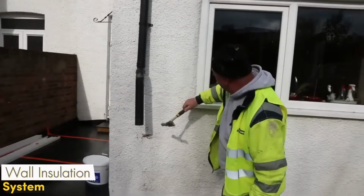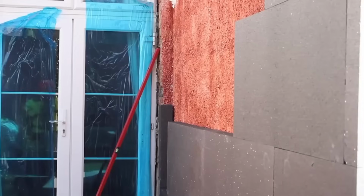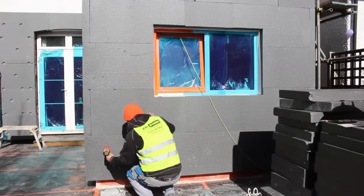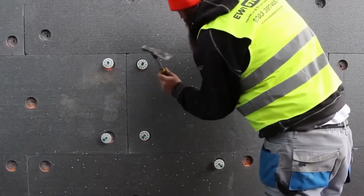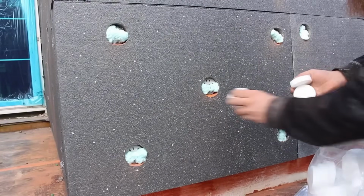Wall insulation system is a superior technology designed for thermal insulation, soundproofing, and structural durability. The system consists of lightweight but effective insulation panels placed inside the walls. These panels provide excellent protection against external factors. It keeps your home cool on hot summer days and offers a warm environment on cold winter nights.